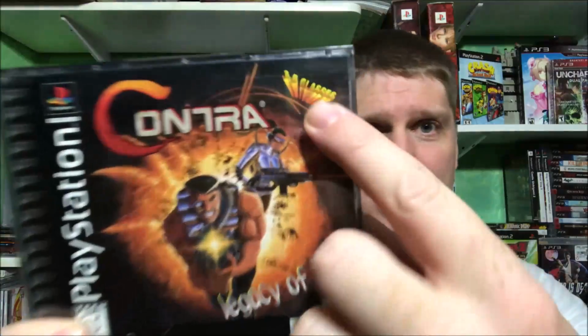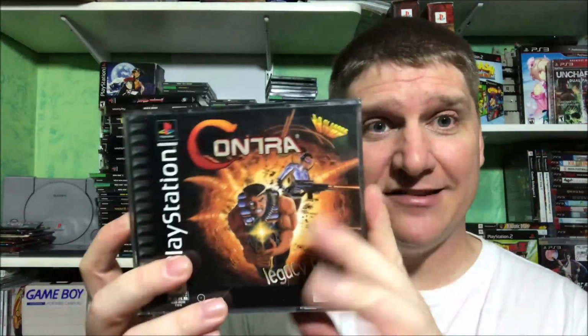There's actually 3 different versions of this game. There's the 3D glasses version in a dual case. There's a dual case that doesn't come with the 3D glasses. And then there's a single jewel case.